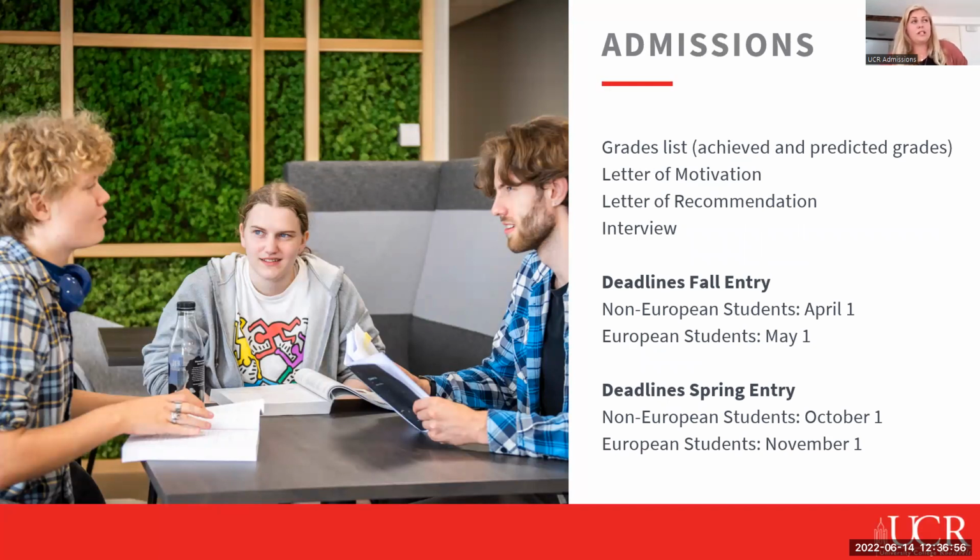To evaluate if you're admissible, we do need your grades list. So these could be achieved and predicted grades if you have them. We need that letter of motivation. We ask for a letter of recommendation as well. And after that's been evaluated, we invite students for an interview or not before we make a decision to give a student an offer. So this is how we do that. But again, if you want to see how other universities do this, please check their website.